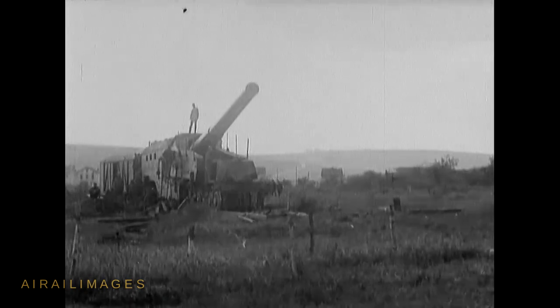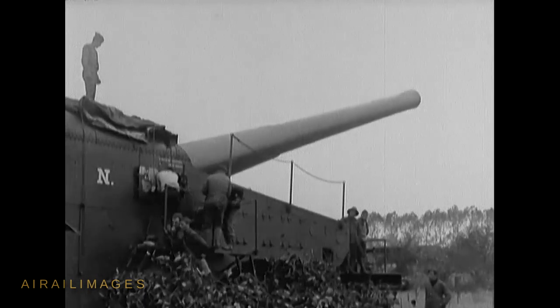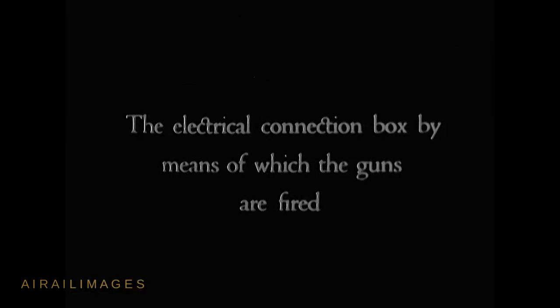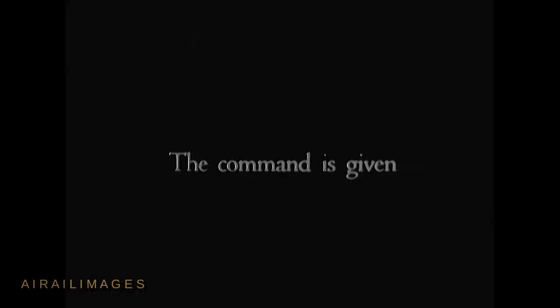Allied spotter planes observed German targets for the American railway guns, and German aircraft helped their side target the American guns. One sailor was killed and several injured on 29 October from the explosion of a German shell near one of the batteries. Batteries 4 and 5 were still firing within minutes of the armistice on the morning of 11 November 1918.